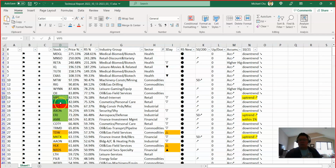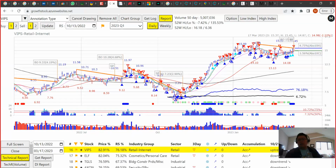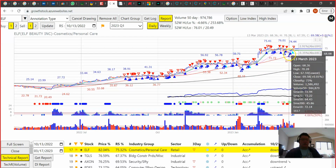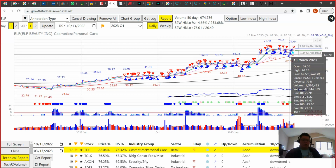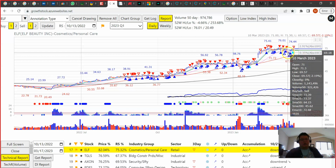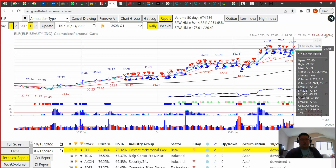So ELF is a rebound as well this week. That's one of my core positions. I just love how this stock trades. It's really tight. It did make a new low last week, right? I think. Was this the 13th? No, Monday. And it bounced back since then. So now it's above the 10-day.